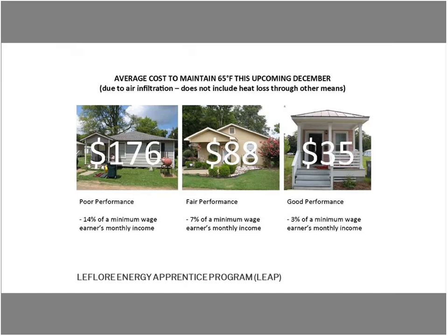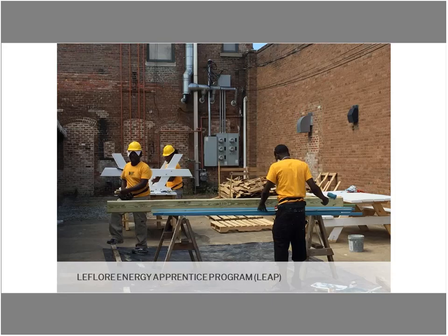I already showed a picture of them with a homeowner. This is a different presentation that I pulled this from, but it starts to show for 3 different types of housing how much extra people are spending per month due to air infiltration. And the picture on the left is the typical for one of the neighborhoods we've concentrated on. So some of our lowest wealth households spending not 176 as their utility bill, but an extra 176 every month.